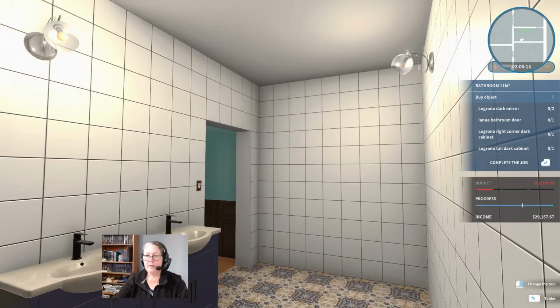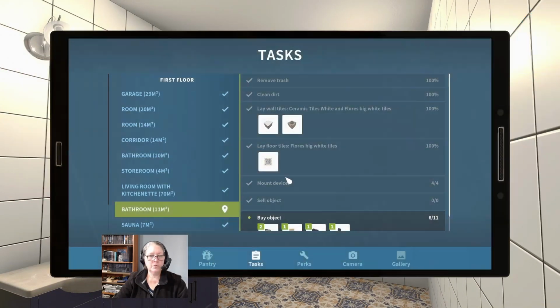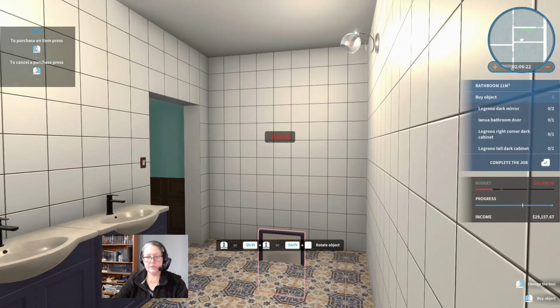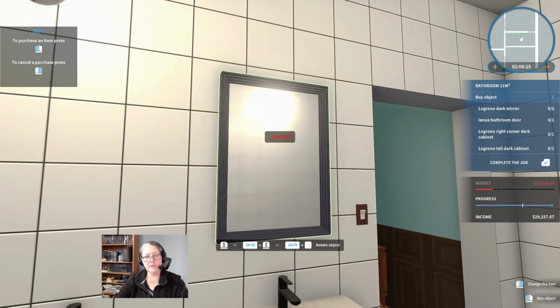Beautiful. Logrono Dark Mirror by 2. So we may have to move this light in a minute. We are going to leave it as the dark blue just to match in with everything else that's here.